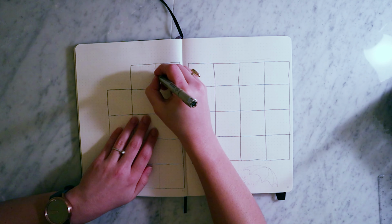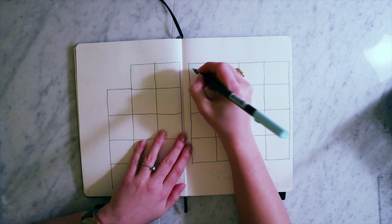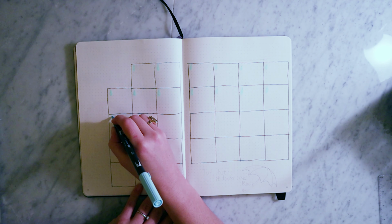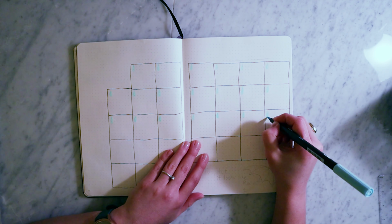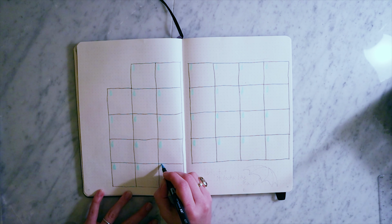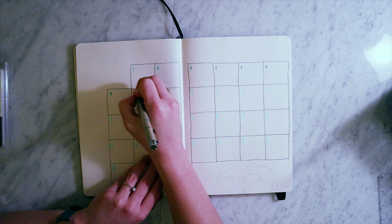I kept it simple and just used a grid because I am decorating above and behind the calendar grid, and I did have a very intensive cover page. I'm just using a blue Tombow pen to make little raindrops in each box so that I can then go back and write in the number in each raindrop to keep track of each day.